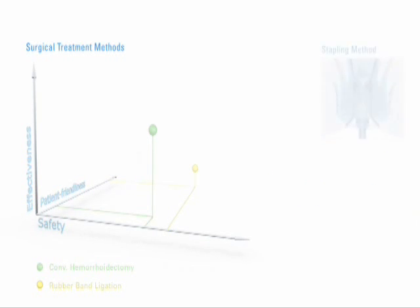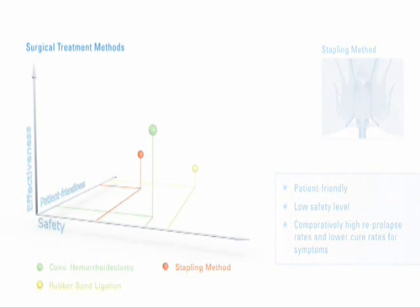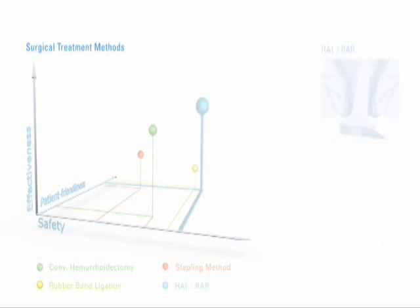The main advantage of the stapling method is its patient-friendliness. However, reports of both intra- and post-operative complications can be found in the literature, some of which were also serious. Therefore, the level of safety is to be considered as lower for this procedure than for others. Results also show the stapling method to be inferior to the gold standard in terms of long-term effectiveness. The re-prolapse rates are significantly higher than those for the conventional hemorrhoidectomy, while cure rates for the symptoms are lower. Where does the RAR method fit in?